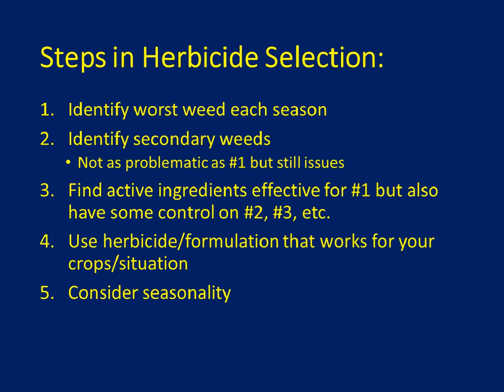So now we're going to go into actually how to select a herbicide. The first thing you want to do, for each of your major production seasons, is identify your worst weed. What's the top enemy, your public enemy number one? We've got to find an option that's going to control our worst weed. That's going to be our top priority.